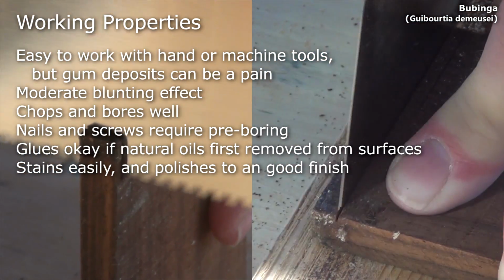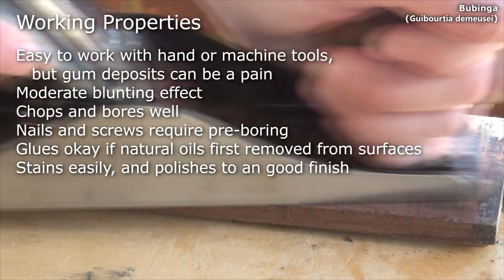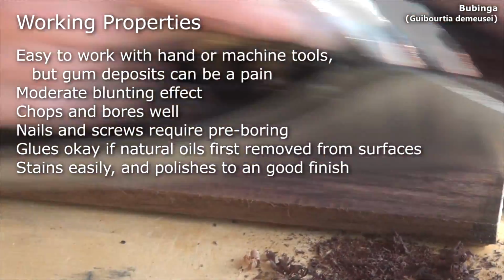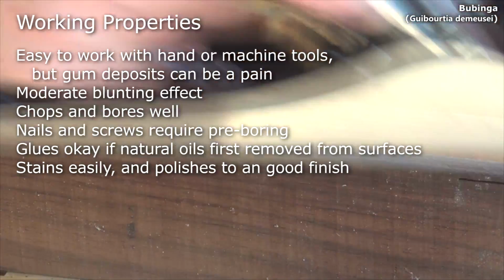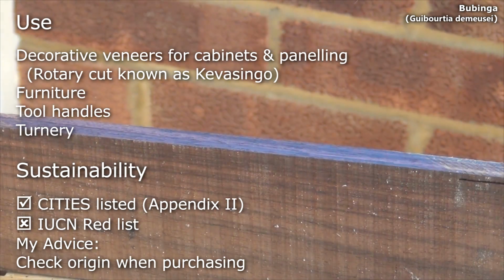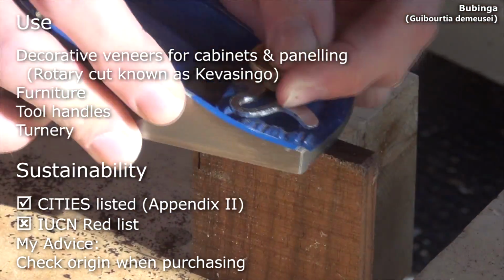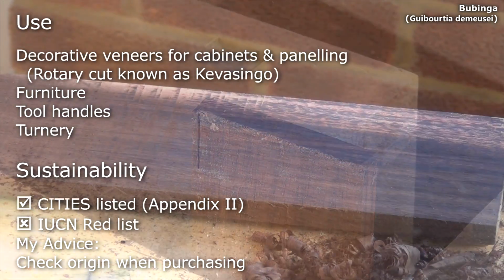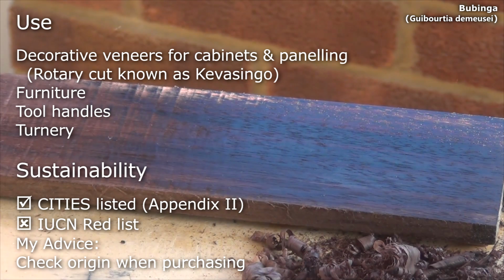Bubinga is easy to work with hand or machine tools, has a moderate blunting effect, chops and bores well, nails and screws do require pre-boring, stains and polishes well, natural oils should be removed from glue surfaces. Decorative veneers are used for cabinets and panelling, solids are used for furniture, tool handles and turnery. As of March 2018, Bubinga is in the CITES list, but not on the IUCN Red list.